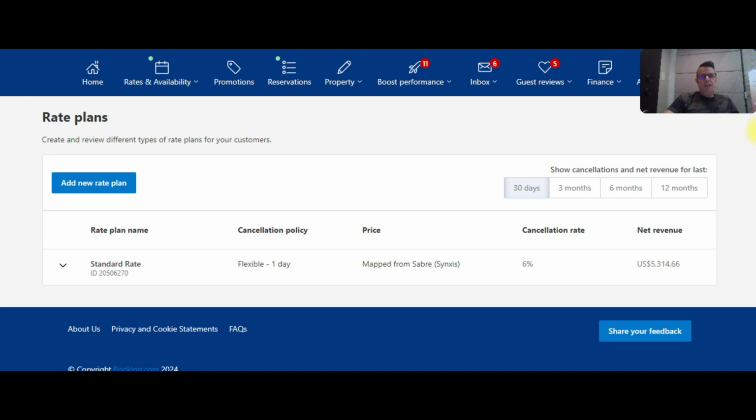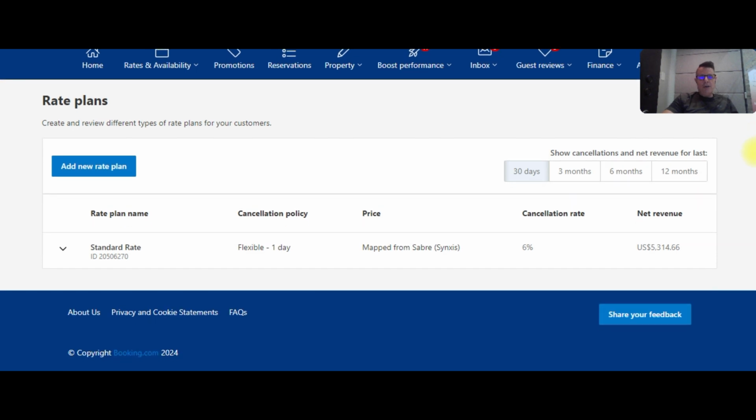Now, this particular hotel, I have breakfast set up for this property, and they do have the green tag. They did not have the green tag before I started helping them out, and that's one of the reasons why I wanted to do this video. This property did not have that bright green tag that they offered breakfast, so big deal, right? Wanted to get that green tag to show, and it's very simple. The way I did it, I just clicked on their standard rate plan.